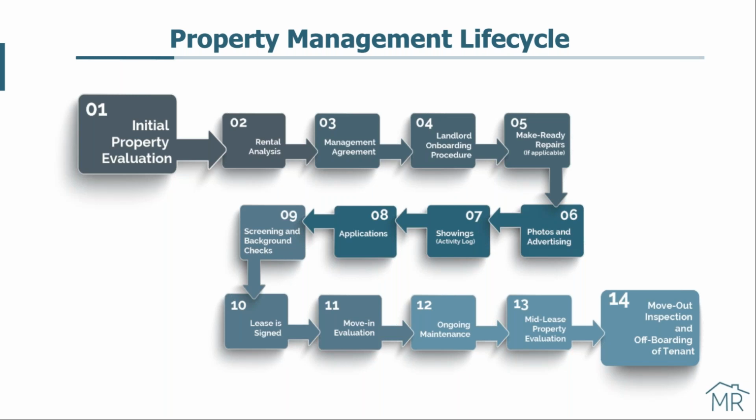First and foremost, when you are interested in property management and you have your initial conversation with Scott and I, we're going to ask a lot of questions about the property. We call that the initial property evaluation. It's really important as a management company for us to understand what's going on with the home. Is there any roof issues? Is there foundation? Have there been a lot of maintenance requests? We want to get a really good feel for your property.